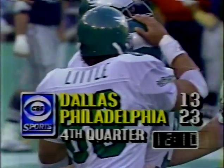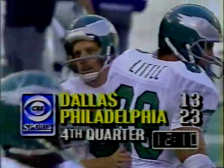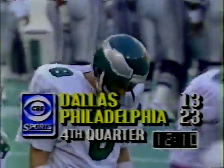McFadden from 21 yards out. And the Eagles widen their lead. 12:10 to play. It's 23-13.